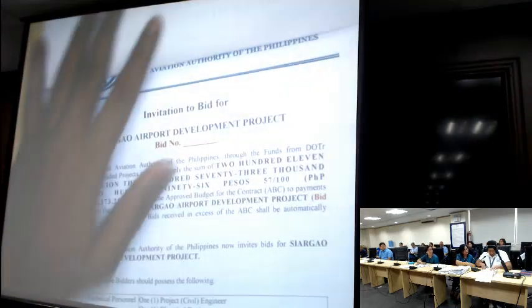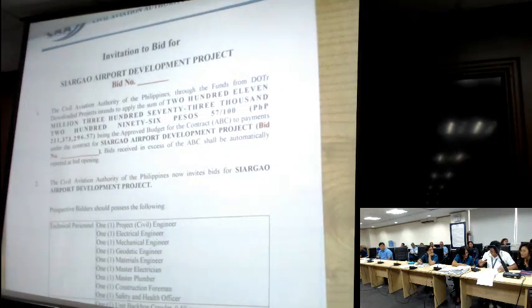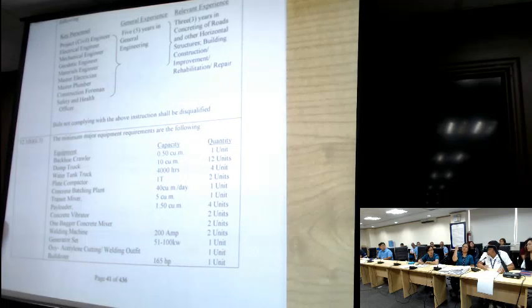Sir, regarding sa equipment, sir, kasi yung nasa words is 12 na dump truck, but yung numerical is only 2. Ano po yung masusunod, sir? It should be 12 units. And we will just clarify and verify, and then kung meron mang discrepancy, we will just issue a bid bulletin. Pero for the time being, it's 12.